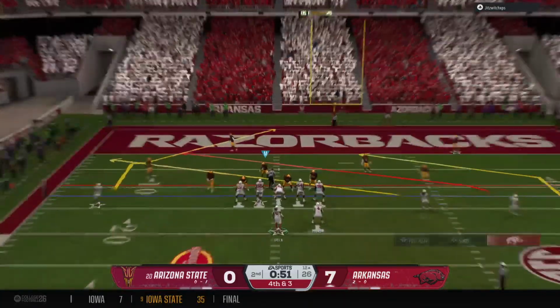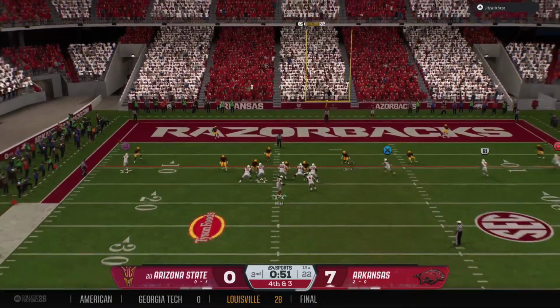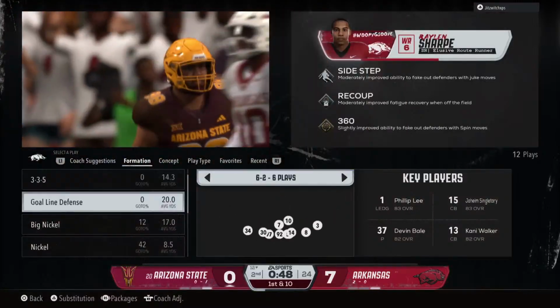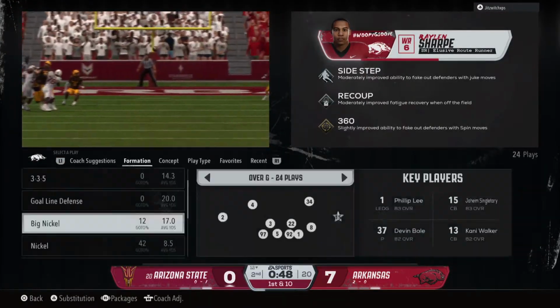No movement from the field goal unit. The offense is out there to try to keep this drive alive on fourth down. It's dropped, and oh, what a tough way to end this drive. And that decision will be questioned for a while.